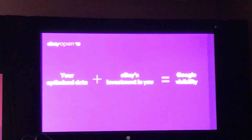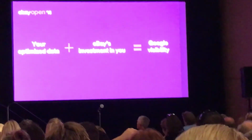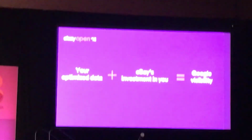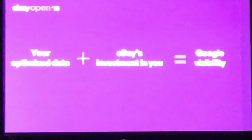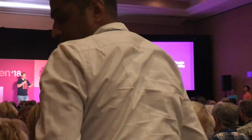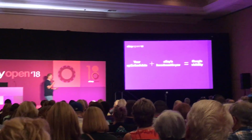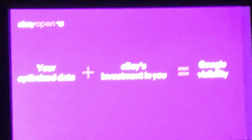So in summary, it takes all of us, right? It takes your optimized data. We can only send what we get. We can't look for UPCs on your behalf. Whatever we get is what we send in our data feed. So your optimized data plus the investment we're making in you in the form of millions of dollars and in the form of structuring all the data, that equals Google visibility, which is essentially global visibility, and that brings new buyers to you and to eBay, and we all get together.